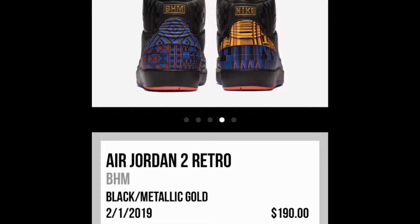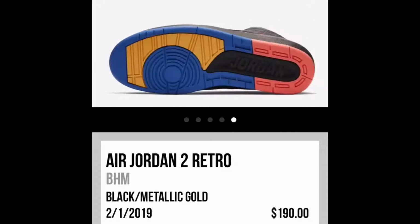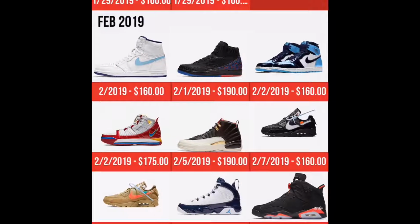I've never had a Jordan 2, low or high. Never really wanted one either. I've heard they're comfortable, but not for me.